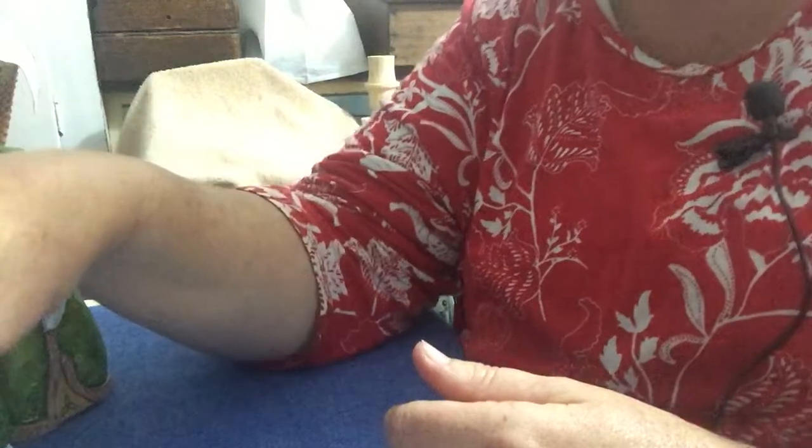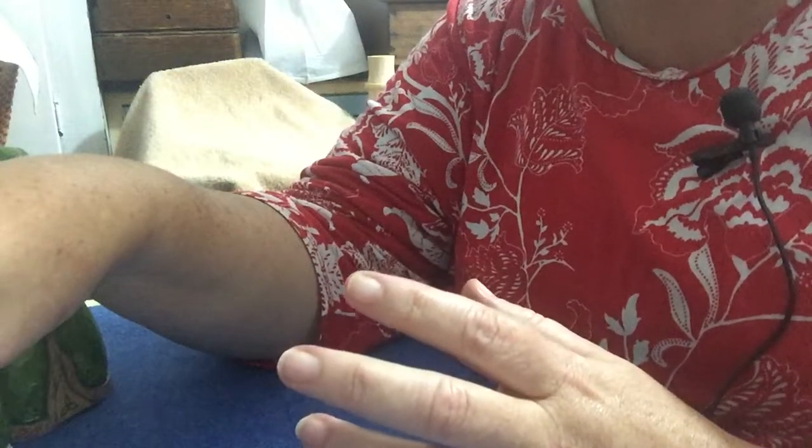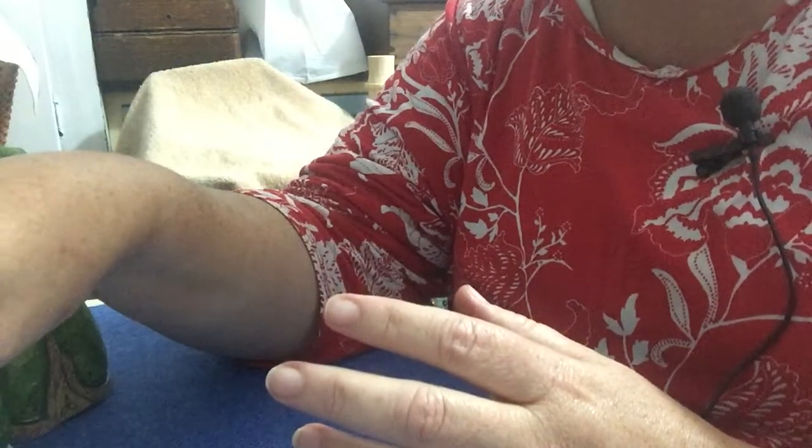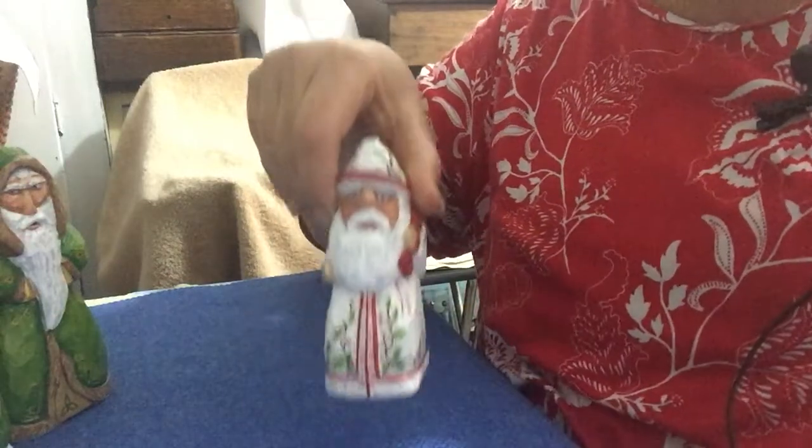Yeah. Then the two that I was really worried about, because it was so stark to start with, and I did say I was going to do something white. Well, here they are.